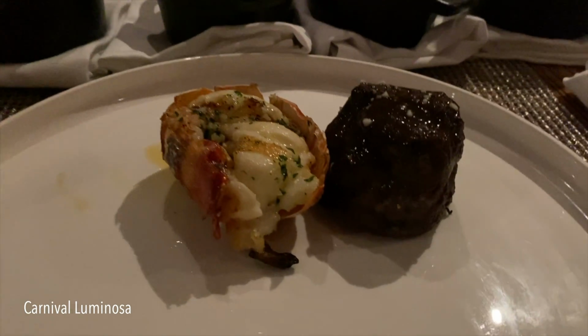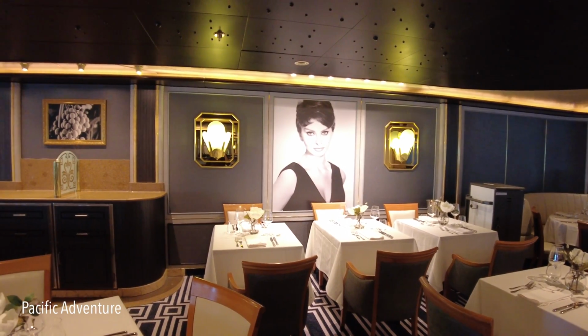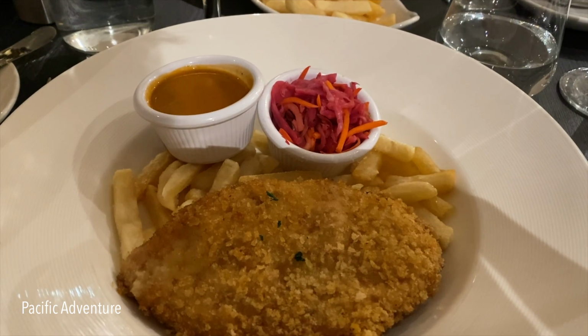P&O, on the other hand, utilizes 3 smaller main dining rooms to provide 3 different menu options: the Pan-Asian Dragon Lady, the Italian Angelo's, and the modern Australian Waterfront. While most items are included, there are a growing number of extra charge items even within the complimentary venues.